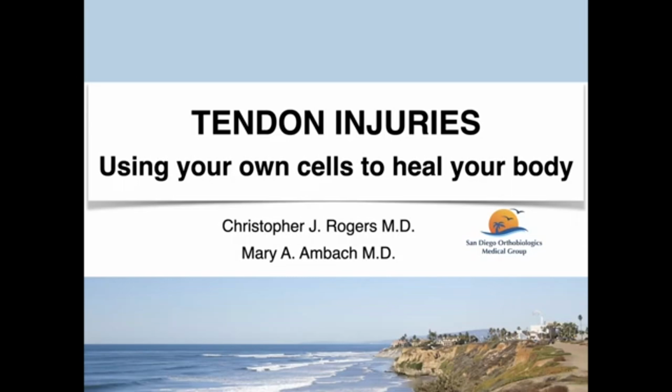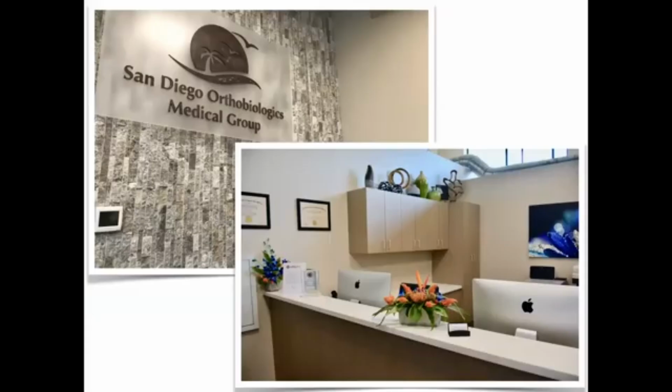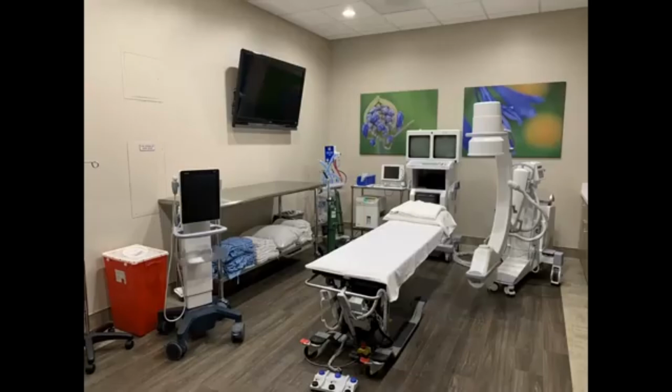I'd like to show you our office in Carlsbad. It's a new facility that was recently built, and the office specifically developed for the purpose of this new technology that we call regenerative medicine. We knew that the field of regenerative medicine was going to play a huge role in the practice of orthopedic medicine, and so we wanted to design a special space that had all the services and facilities that we would need to accommodate these kinds of injuries.